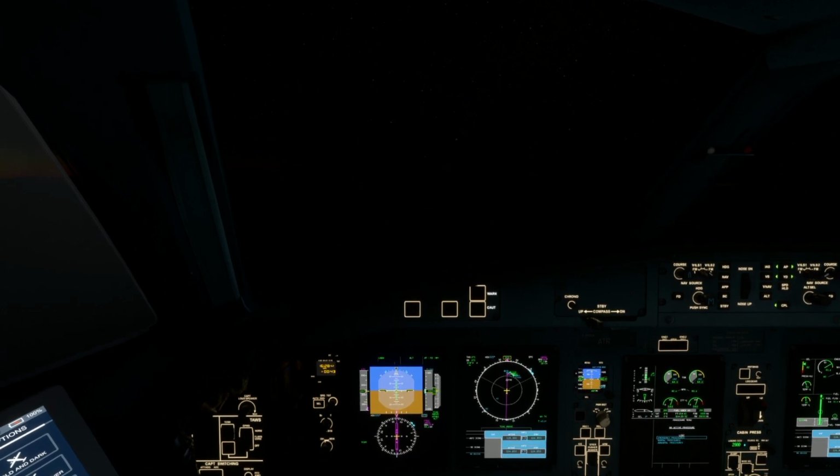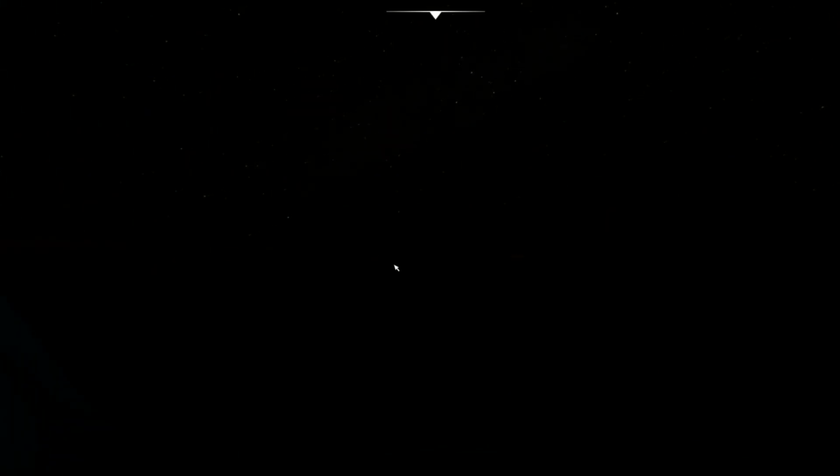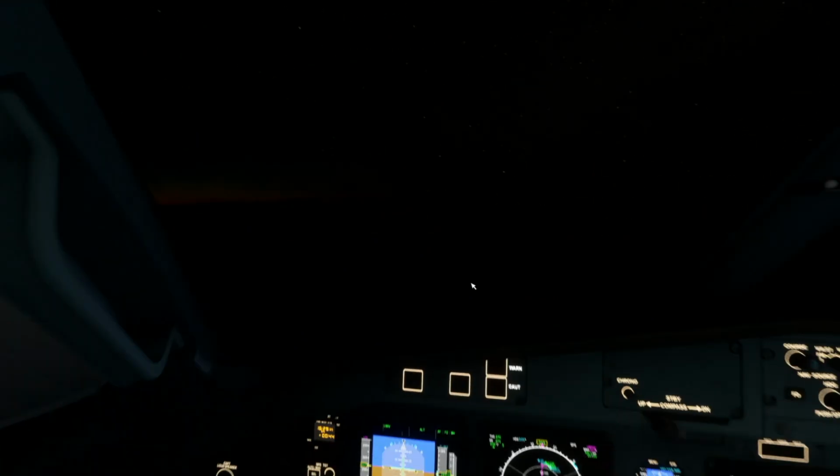Alright, as you can see, fully dark now. And we're about coming up to our top of descent. A little bit of cloud out there that we can see. Sun is all but set.